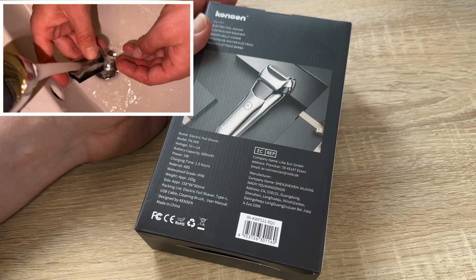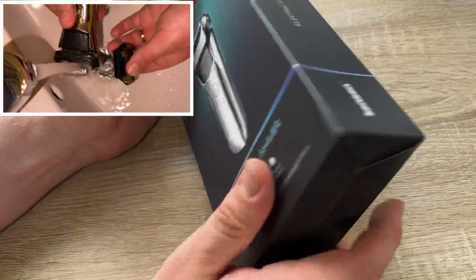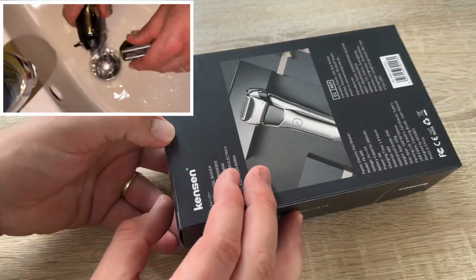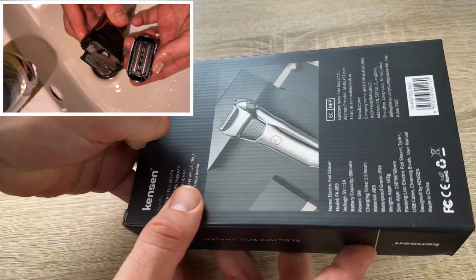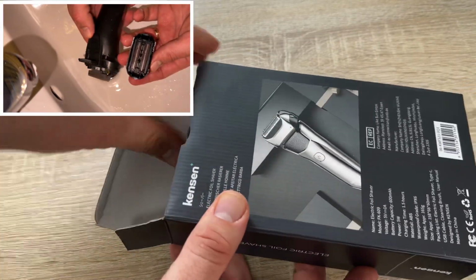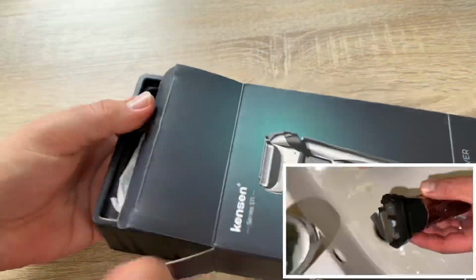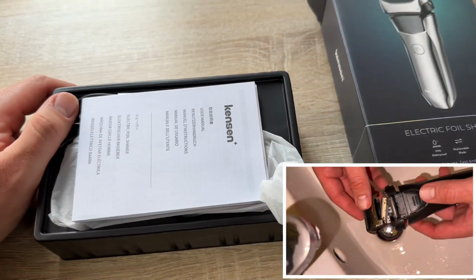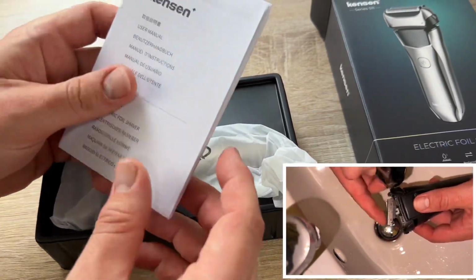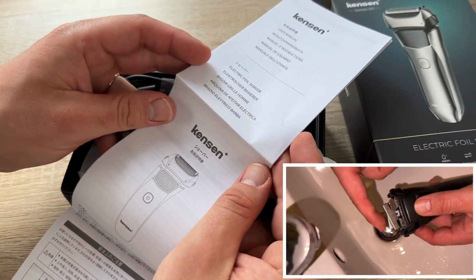We press the switch to turn on the power. We gently press the outer blade at a right angle to the skin. Then we steady the skin with one hand a little and shave while moving in a straight line. After use, we press the switch to turn off the power, and then we can clean it under running water, for example. Of course, there is another thing, the trimmer.